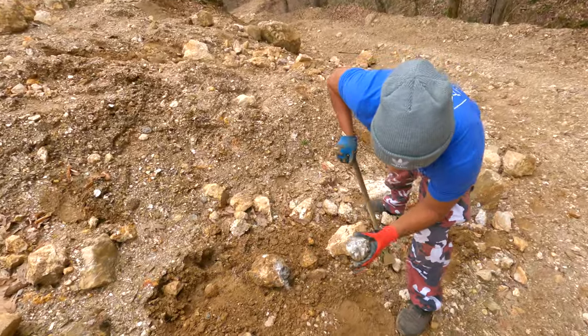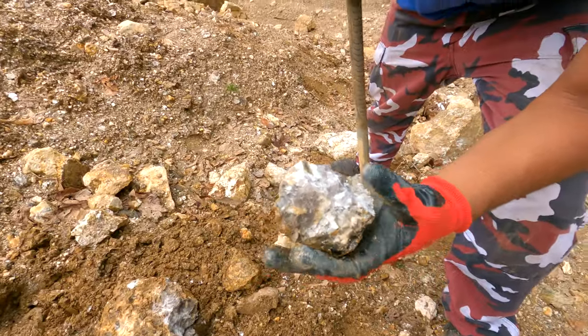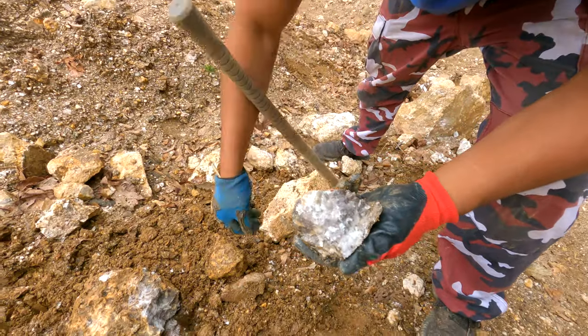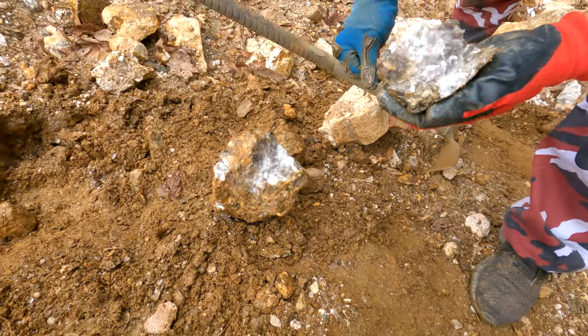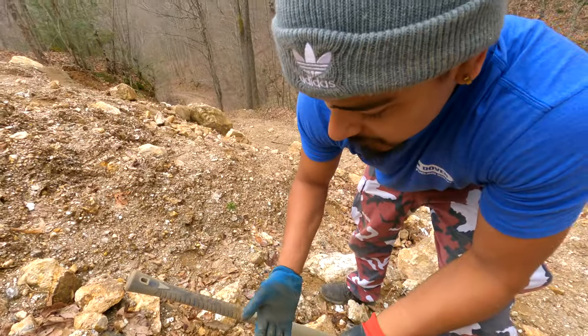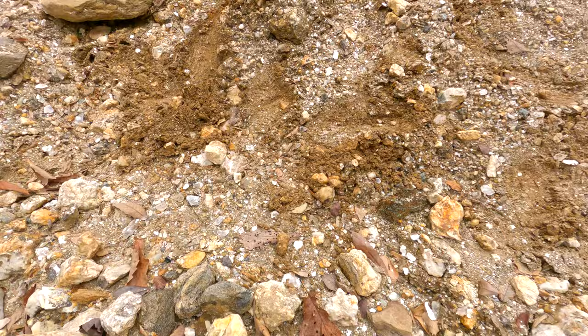So I just broke open a smoky quartz. Looks really nice. This whole rock is a smoky quartz rock. That's why it looks a little purple. I'm pretty sure it's not amethyst. It's just probably smoky quartz.